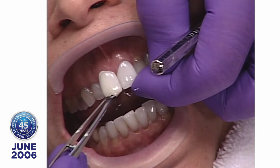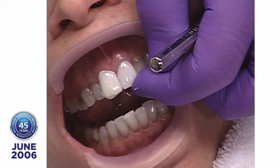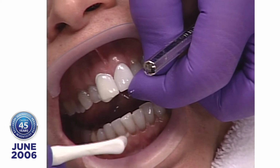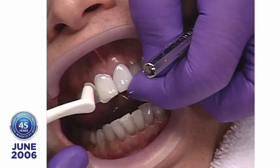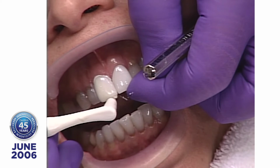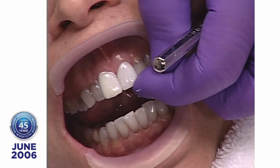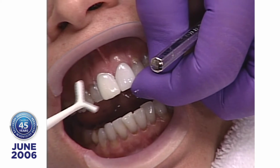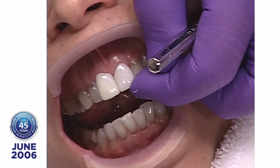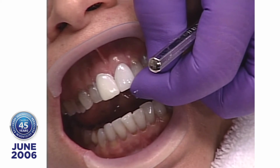And now we'll put this on with the Tetric. And we want to see it oozing out. And this is block out. And we mix 2 shades together. The, what was it, A1, Lisa? And B0 and B1. And B0 and A1. So this is the true color of what the tooth will be. And this is what we would think it would be if you just try them on.